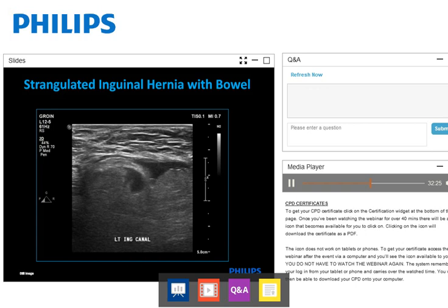So that is going to need to go straight to a surgeon to have that looked at, because you don't want that bowel to perforate. All right, let's have a look now at some femoral hernias.